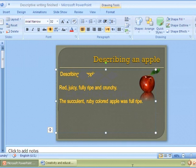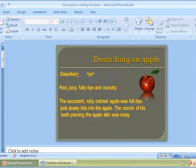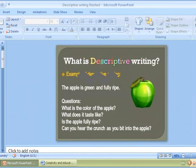We can add a character biting into the apple and say Jack slowly bites into the apple. The crunch of his teeth piercing the apple skin was noisy. So, if you see a sentence that is not fully descriptive, ask questions. What's the color? What does it taste like?